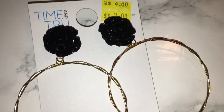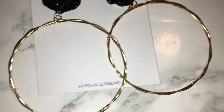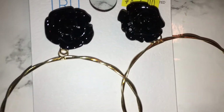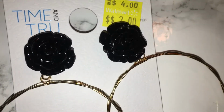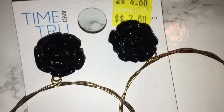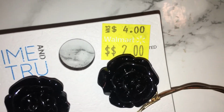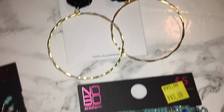And I got these cute earrings. I just thought they were so different. I love hoops, but I thought this was different with the little black rosettes. I believe they had other colors too. And I think I took pictures of them, so I'll insert them at the end. These were originally $4. They were marked down to $2.